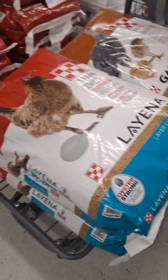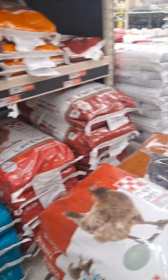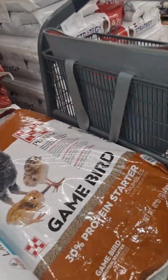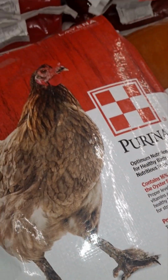Alright, so here is the cart. Once we've loaded it, I have totally wiped out the game bird feed, which is normal for me. I've got 3 bags of game bird feed here. Got a bag of duck pellets down there. And I've got 3 bags of my layer feed that I use.